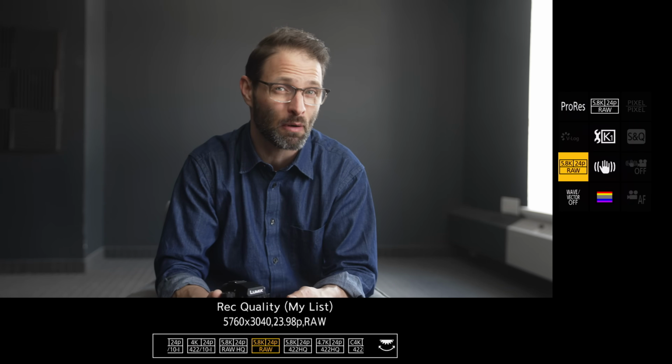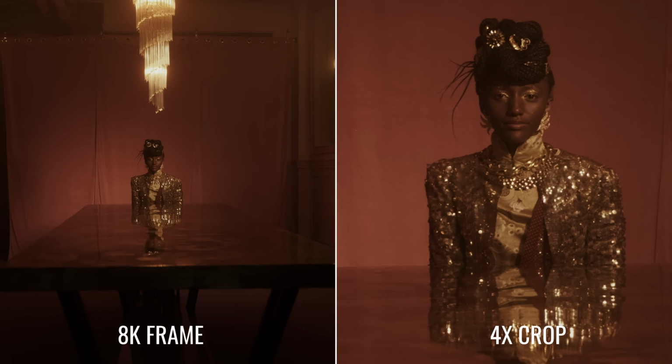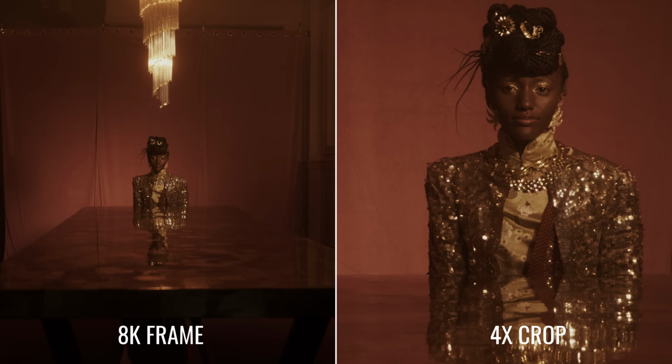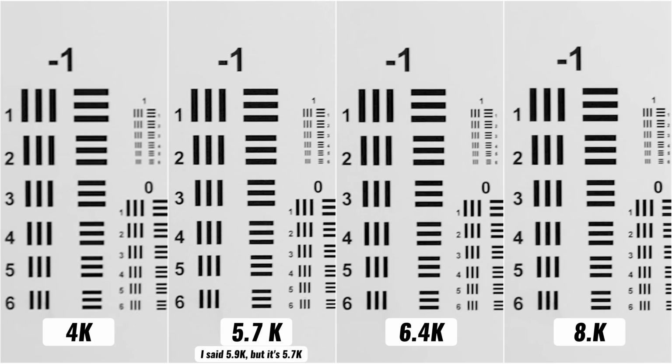The camera has a remarkable selection of resolutions, frame rates, and codecs, though I would say that for those buying this camera because it does 8K, you should stop and consider one thing. The S5 IIX does 6K, and as I mentioned, with greater dynamic range. When I tested all the resolutions, I was surprised to see that there was a noticeable improvement from 4K to 5.9K, but virtually no perceivable boost from there to 8K.